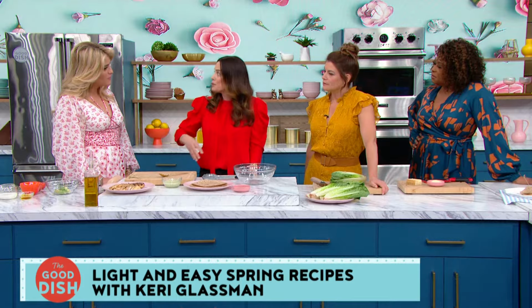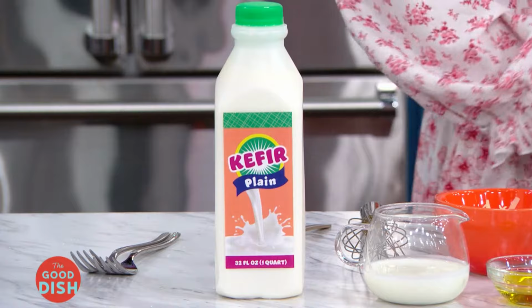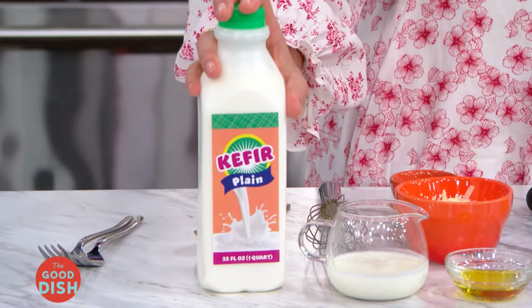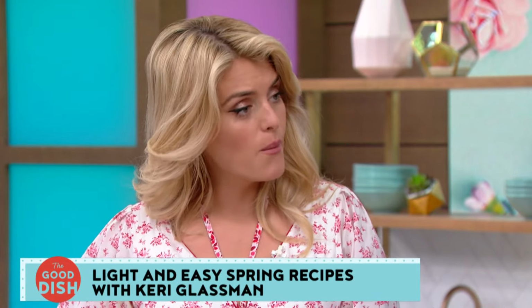Well, you want to start with incorporating plant foods that are high in fiber, but also fermented foods. And that's what I'm going to share with you today. One of my favorite fermented foods is kefir. So kefir is just fermented milk, right? It's very similar to yogurt, but it has a thinner consistency. It has a wider diversity of probiotics, so it's even better for your gut health.